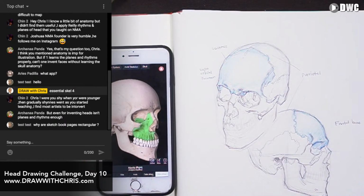Why are sketchbook pages rectangular? I don't know. It's a good question.